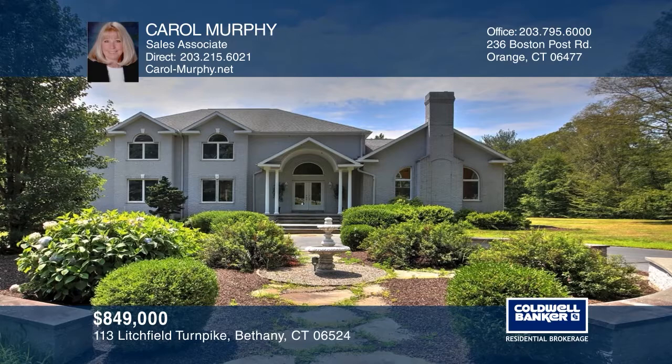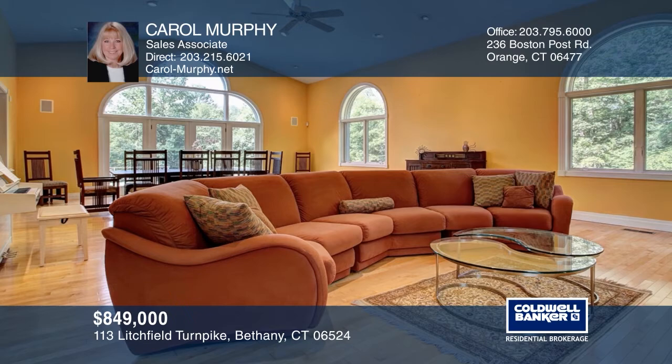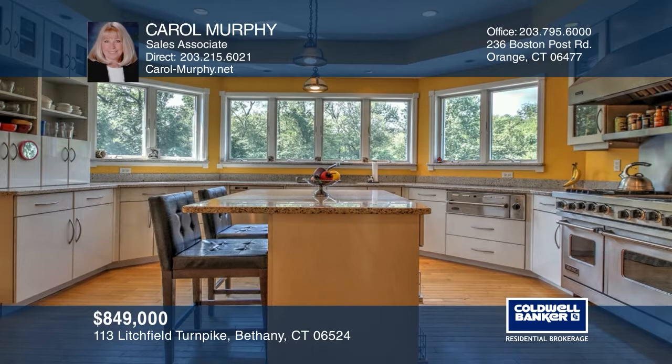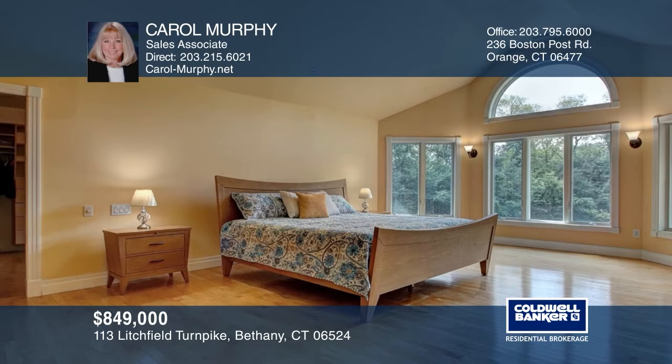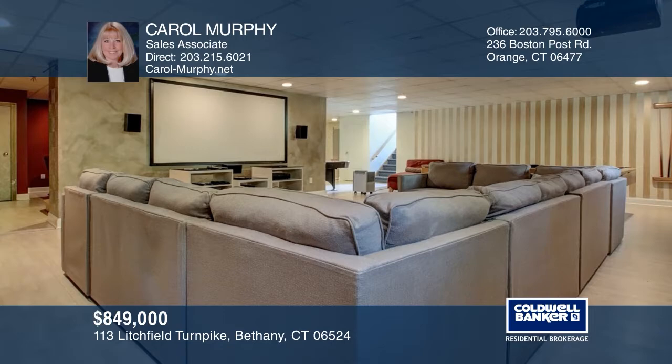This majestic colonial with an open floor plan is privately situated on approximately 6.33 acres. The great room has a soaring cathedral ceiling and granite fireplace. The kitchen has a breakfast bar and island. The master suite has a marble bath with heated floor, walk-in steam shower, and spa tub. The lower level showcases a movie and game room. Think this could be your dream home? Take the first step by calling Carol Murphy today.